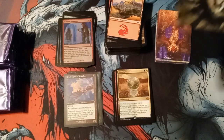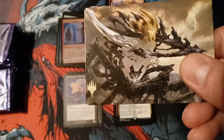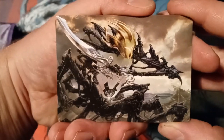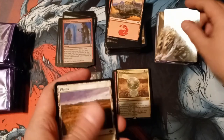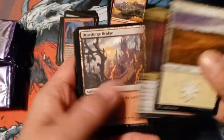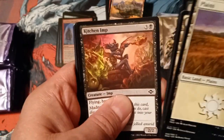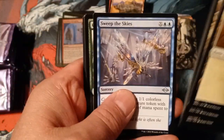Another living weapon? Was this one stamped or something? Oh! It was! Boom! Just right there. So we got the stamped living weapon and the not stamped living weapon. Alright. I'd rather have, like I said, different cards, but that's okay. I'm not going to get too upset. Sweep the Skies.